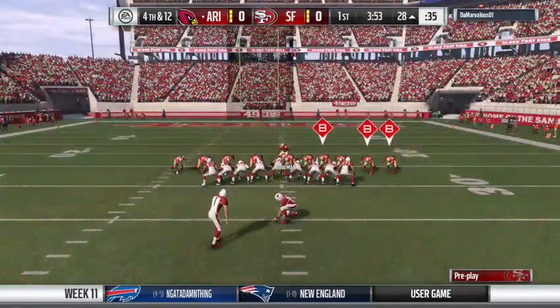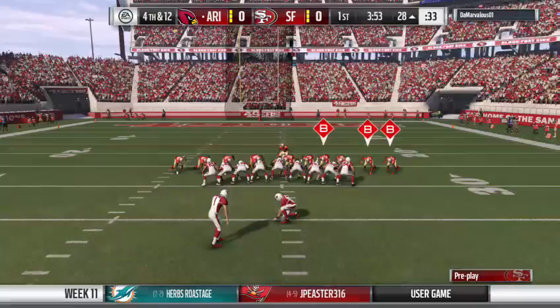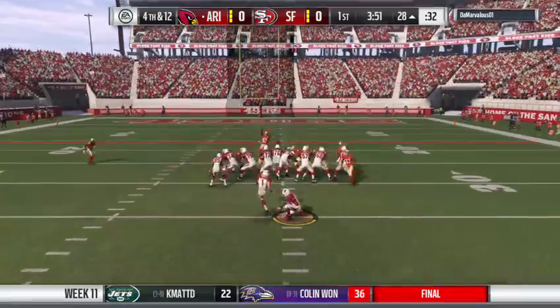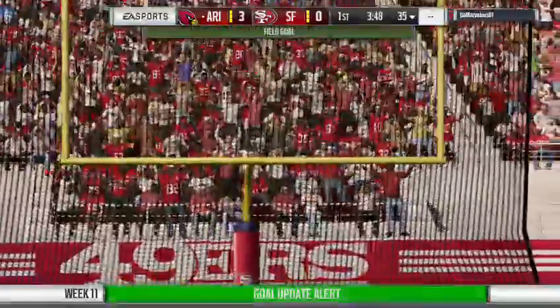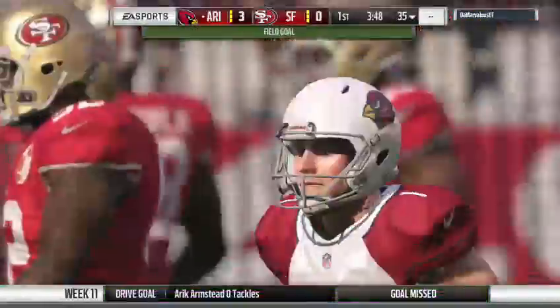And now out is the Cardinal field goal team here. From the right hash, this from 45 yards away. And this one looks good. It is good. Right down the pipe. And the Cardinals have the first points.